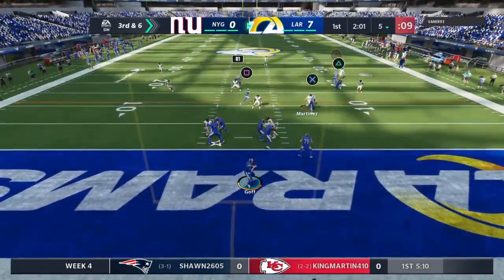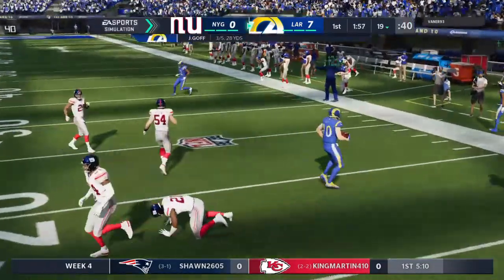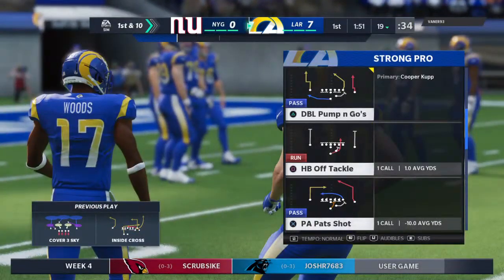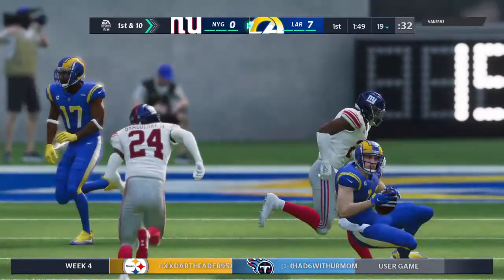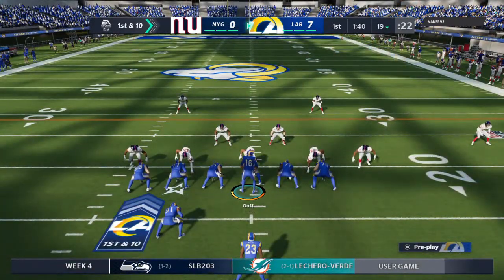A shotgun snap for Goff. Man open, it's Kupp. He's got it. And he takes this just about a yard shy of the 20. That'll go for a gain of 13, helping big time to get away from that end zone. 1st down. So here's a 1st and 10 now, down inside the 20.